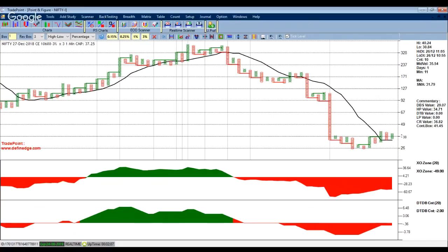Once this goes above, the double top buy level is 41.5. So that's why I said a buy above 42 with the stop loss below 29. By that time, hopefully this exozone will also become green, and then one can trail it maybe to the low of this, which is about 90 or maybe even 120.